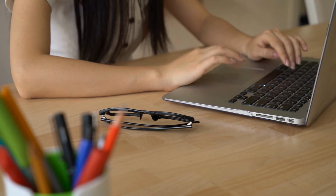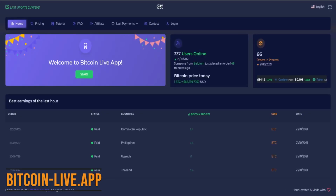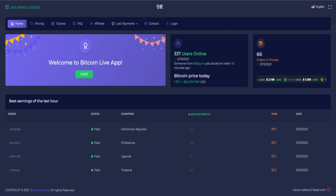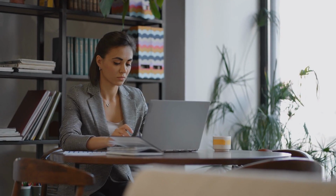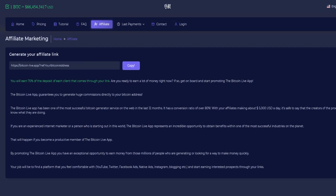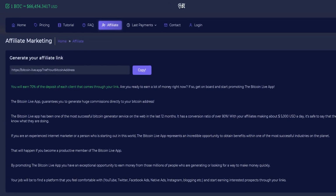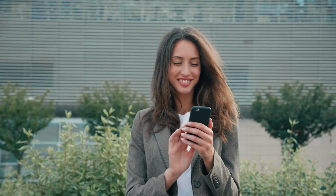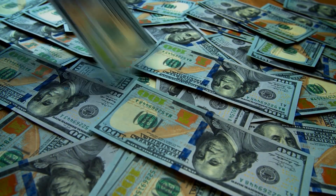Now, you will have to go to the next site that I will be introducing, and it's called bitcoin-live.app. In this site, you can earn Bitcoins by doing simple tasks, such as completing surveys, watching ads, testing apps and sites, and many more. Another great thing about this site is that it has an affiliate feature. When you click this affiliate tab up here, you will be able to generate your very own affiliate link. When you send this to other people and they push through with this site, you will be able to earn up to 70% of their deposits.